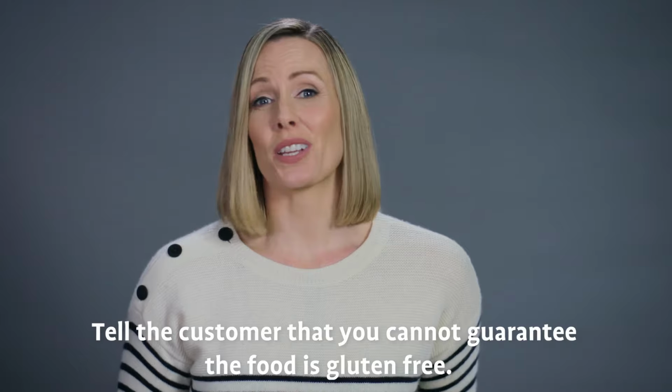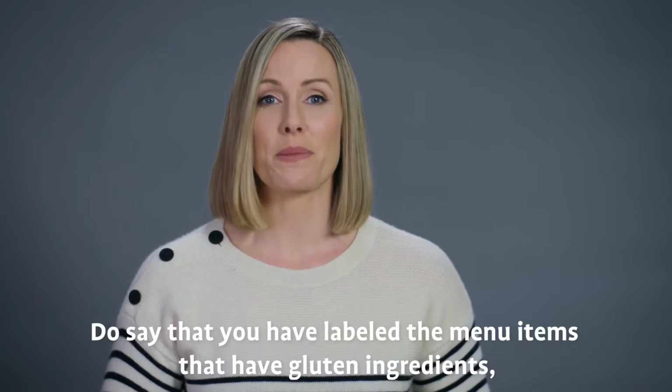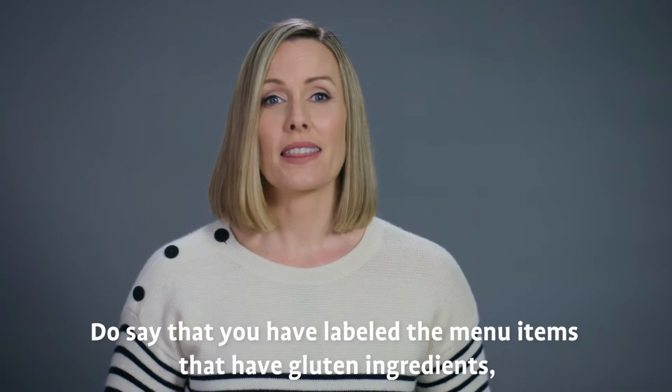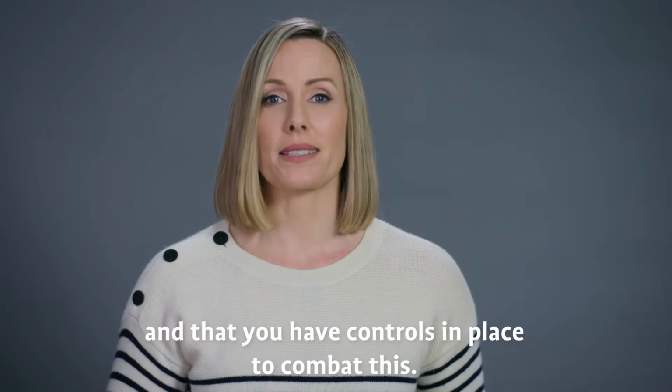Tell the customer that you cannot guarantee the food is gluten-free. Do say that you have labelled the menu items that have gluten ingredients, that you're aware of cross-contamination risks from gluten, and that you have controls in place to combat this.